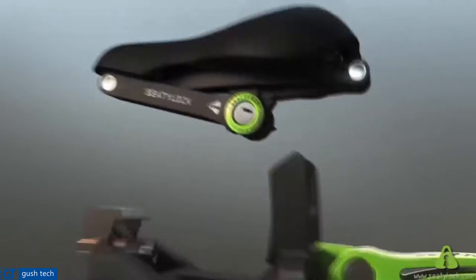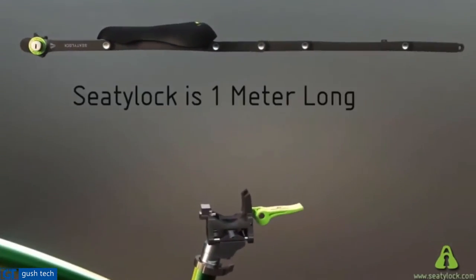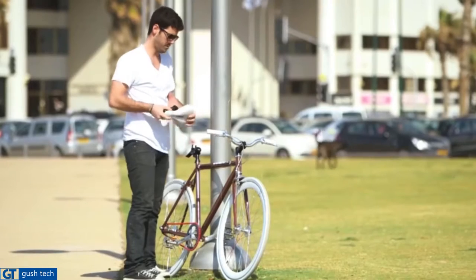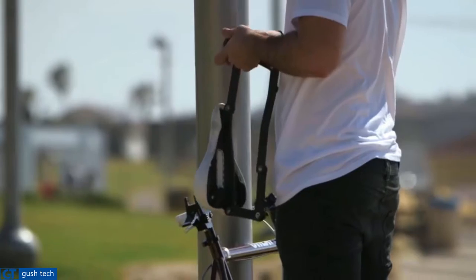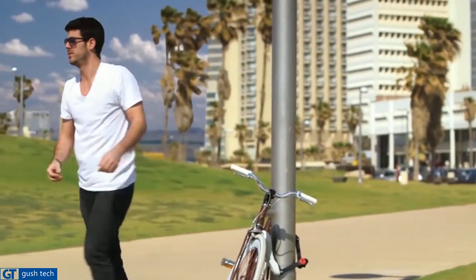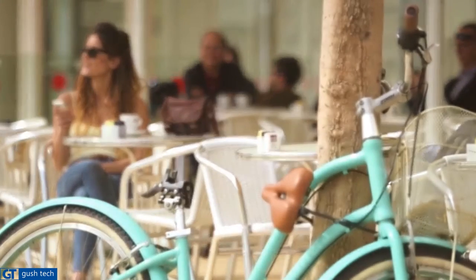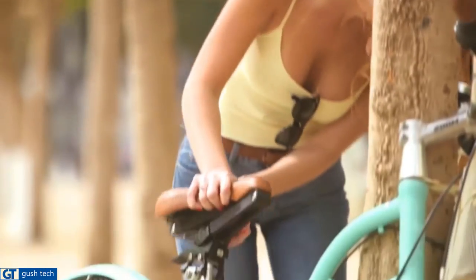CYCLOTRON is a comfortable bicycle saddle that easily transforms into a foldable, tough lock. Anybody with a bike can use the CYCLOTRON, and turning the CYCLOTRON from saddle into lock takes less than 30 seconds. Just remove the saddle, open it to a 1 meter long, sturdy chain, and lock it to any fixed object. The result, a safe, easy to use, highly comfortable solid lock. Unlocking and reinstalling the saddle is equally easy.